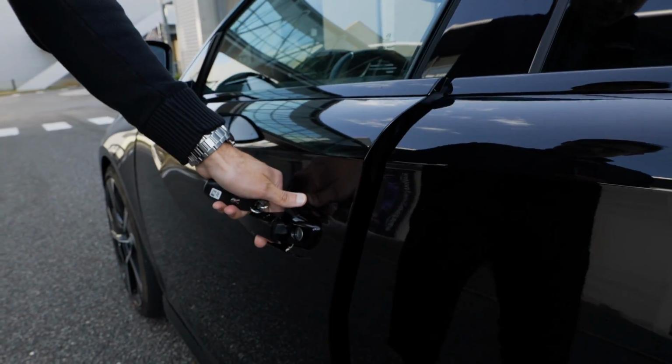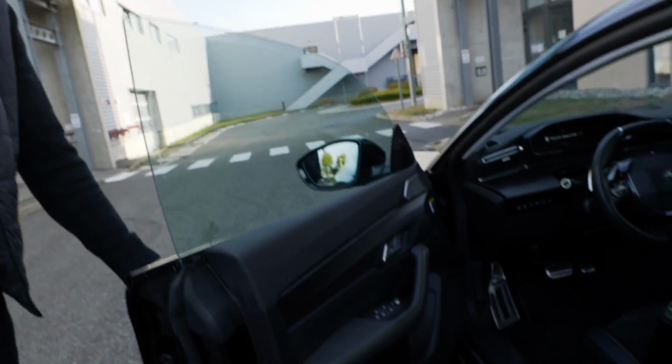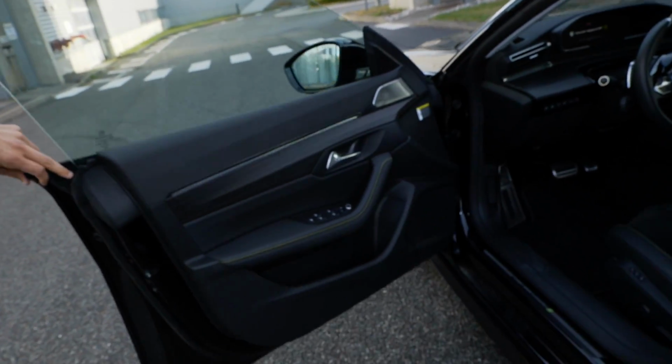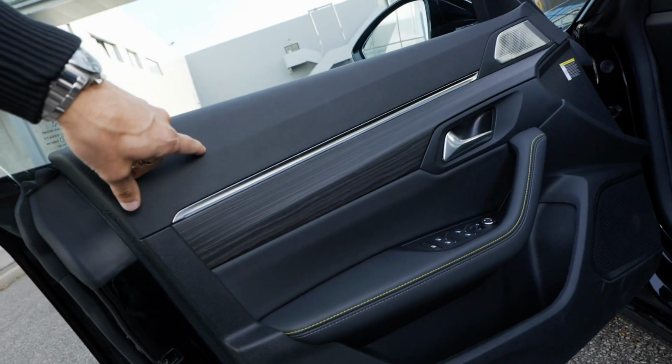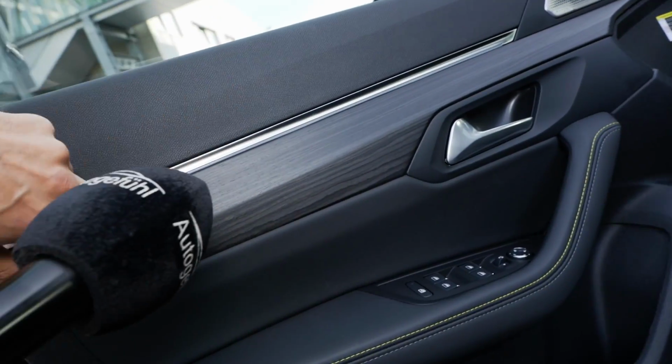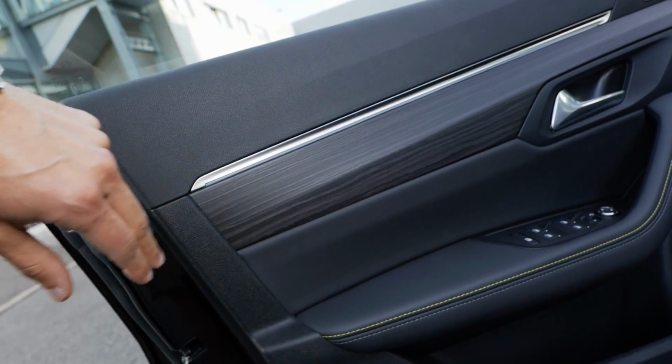Quite solid for a vehicle that has these emotional frameless doors, of course, both for the sedan and the estate. Then inside, soft touch at the inside of the doors. Then you have this wooden insert, matte styling. So it's really beautiful and stylish.